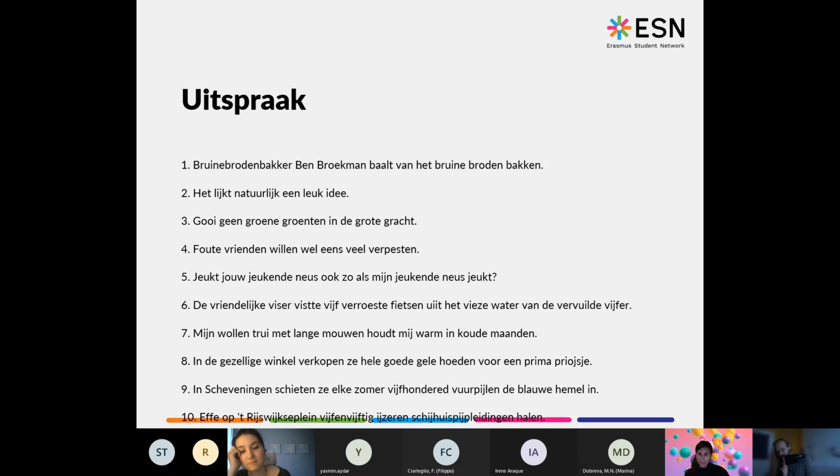Yeah. The only thing I would also add is in groenten, don't emphasize the N as much. Just say groente in de grote gracht. I think that if you say groenten in de grote gracht, then it also sounds less natural, I would say. But very good. Groente in de grote gracht. Yes. Yeah, great. Nice. All right.